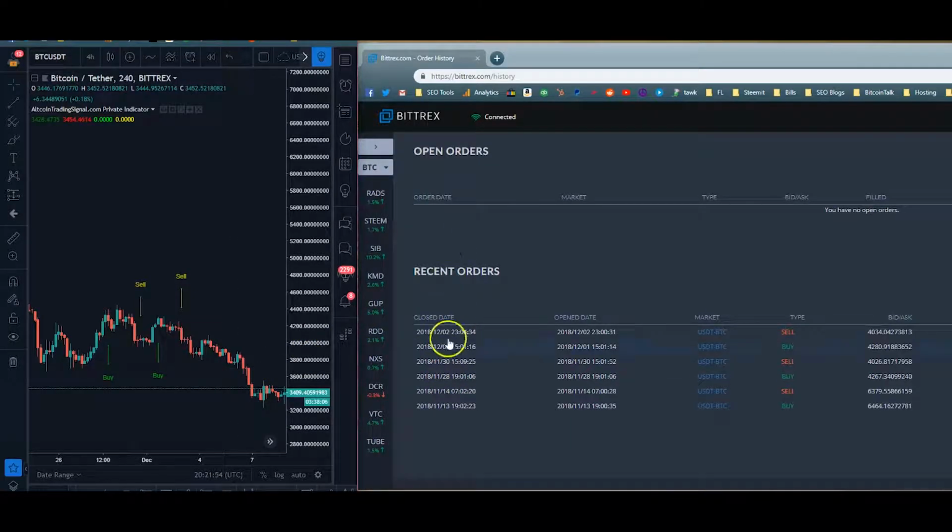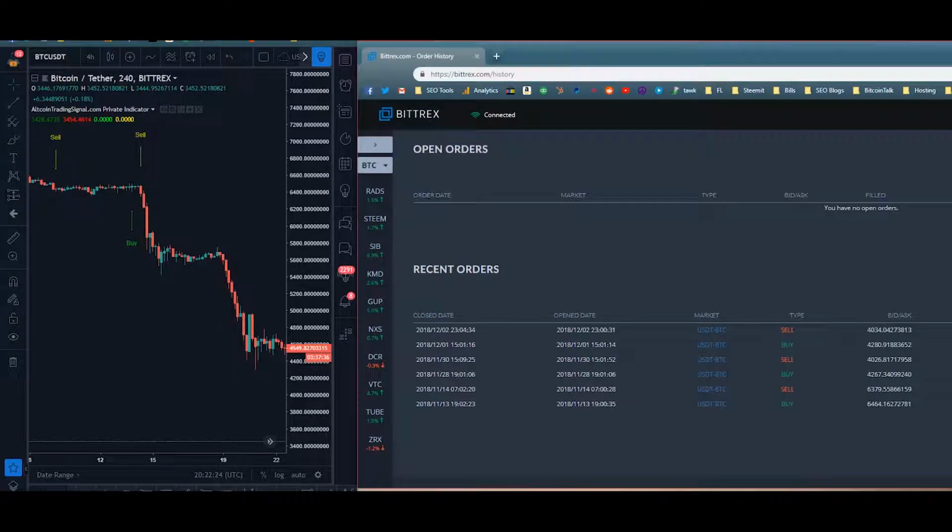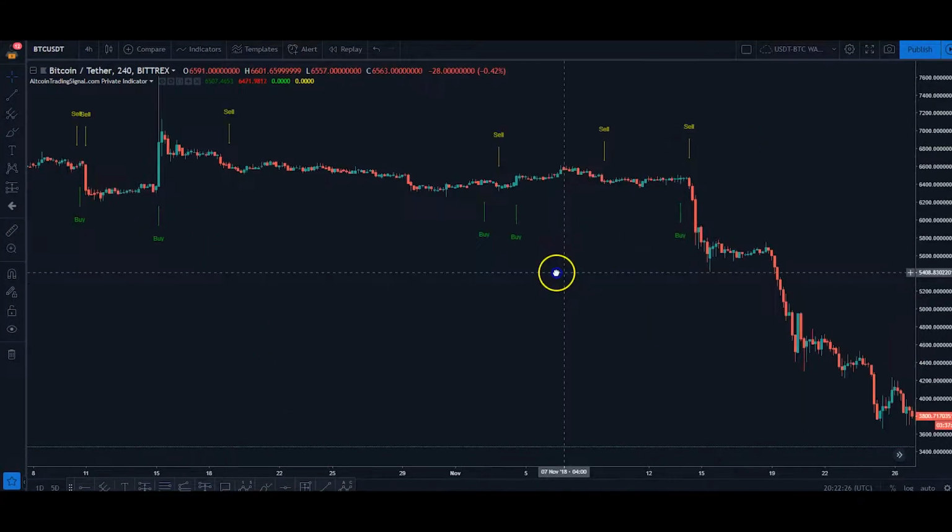Now let's take a look at the next one, December 1st, November 30th, November 28th, November 14th. So that's just some quick proof I'm actually making these trades.